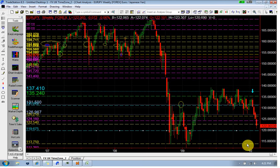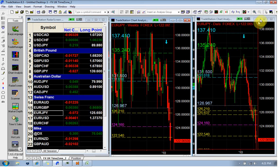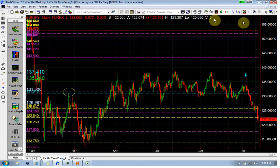And as we see right now, everything underneath that is air. There is nothing but air underneath it. Looking at the daily chart, it's the same setup.